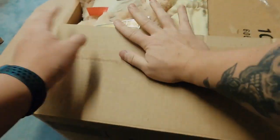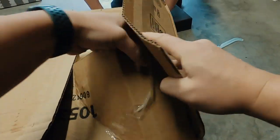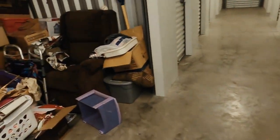Okay. Because I want to get it all on video. Magazine. Yeah, just a bunch of magazines and mail. Magazines and mail? Yeah. Lame.